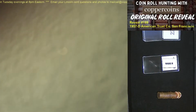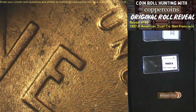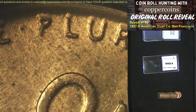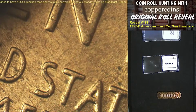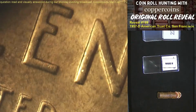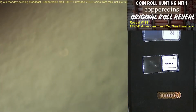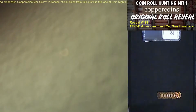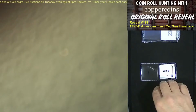Alright. Let's take a look at the reverse real quick. See if we come up with anything that decidedly needs to be discussed on the reverse. Yeah, I'm not really seeing anything here. Well, can't see much of anything when my microscope is playing games with me like that. But we've got nothing. Nothing there. Flip it back over. I'll put it on the maybe pile. Study it as a maybe.